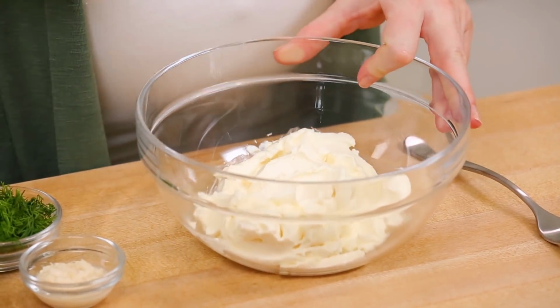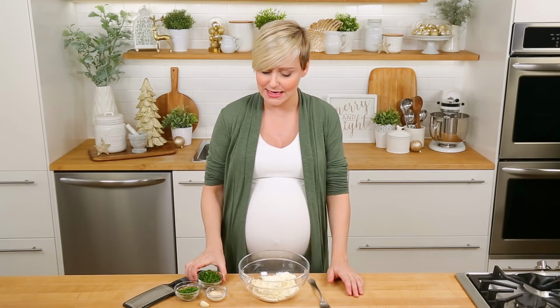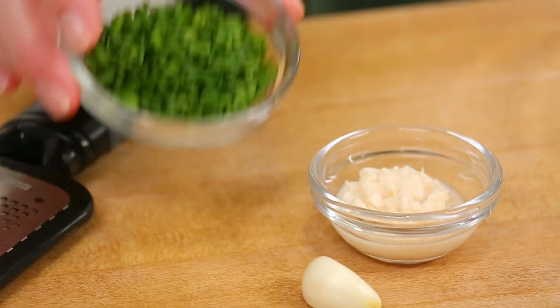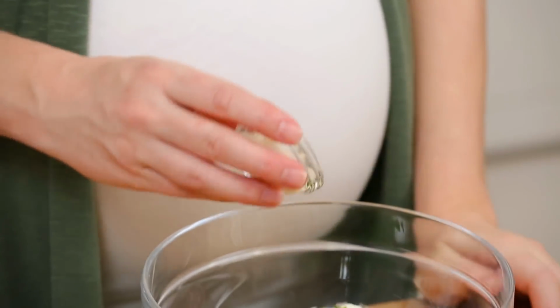It all starts, of course, with some cream cheese, full fat cream cheese in this recipe. Don't mess around with that low fat stuff. To that, I am going to add some freshly chopped dill and some freshly chopped chives. Then the secret ingredient, 1 teaspoon of prepared horseradish. Horseradish has a bit of a kick to it, a little bit of spice.